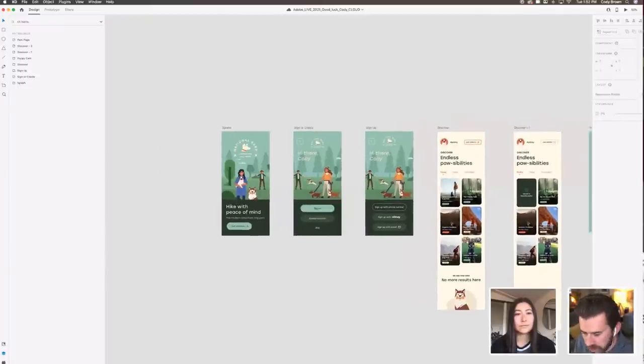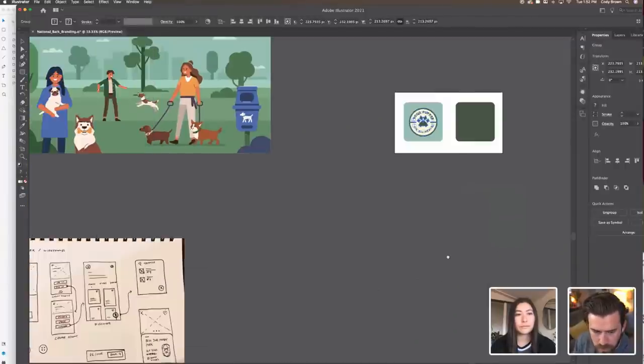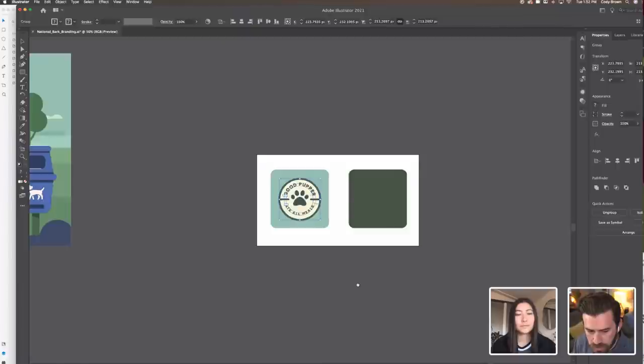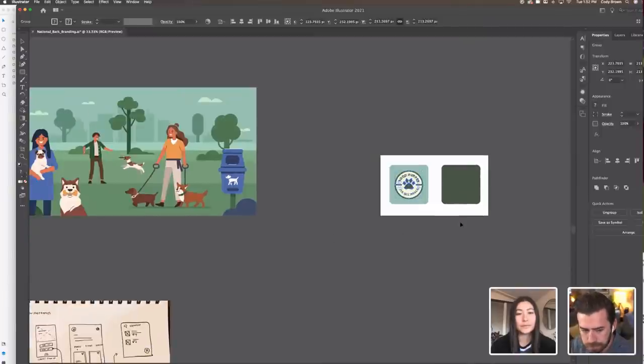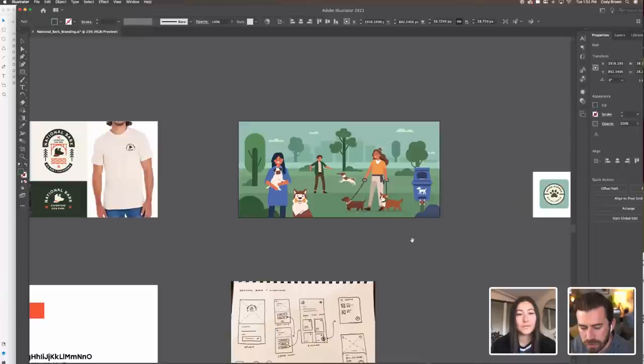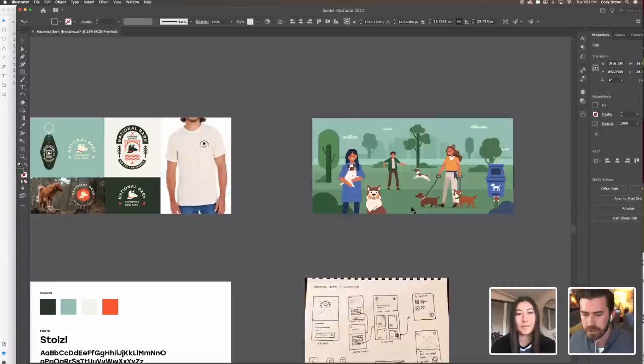Again, we started with just rough wireframe sketches. I'll go to those real quick. Just some of the main pages that you would see in an app like this: your splash page, your onboarding, sign up, create account pages, your discover page. This was a step I took to rough out the ideas, that way, when I got into actual XD, I had something to build from. We brought in a stock image from Adobe Stock, which is pretty beautiful, and it served as the inspiration for all the illustrations you see throughout the app.